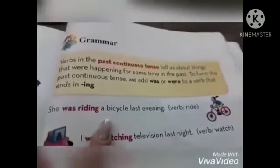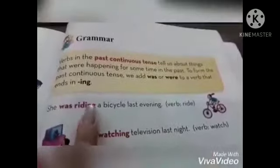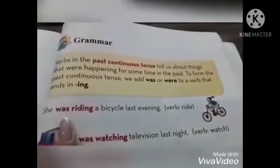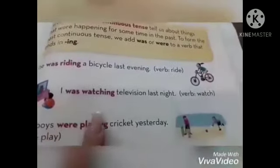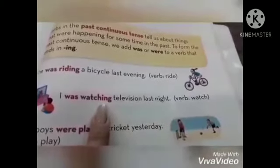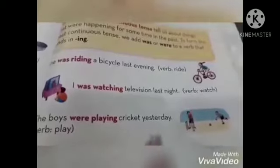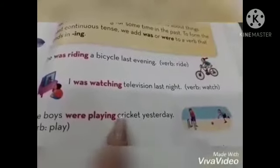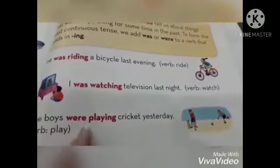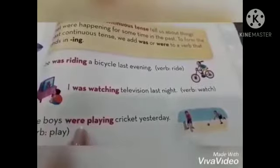She was riding a bicycle last evening. The verb is ride and we are going to add ing and a helping verb that will make it a past continuous tense. I was watching television last night. Watch plus ing, it will become watching. The boys were playing cricket yesterday. Play plus ing, it'll become playing. And here we have plural noun, so we use were. With singular we use was and with plural we use were.